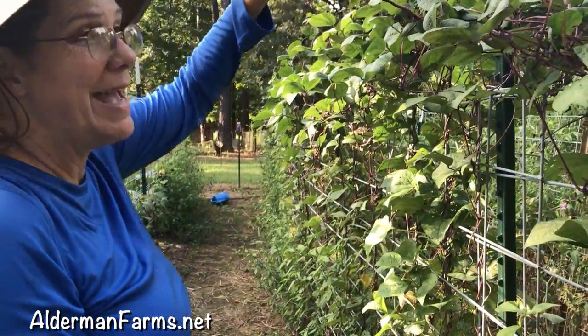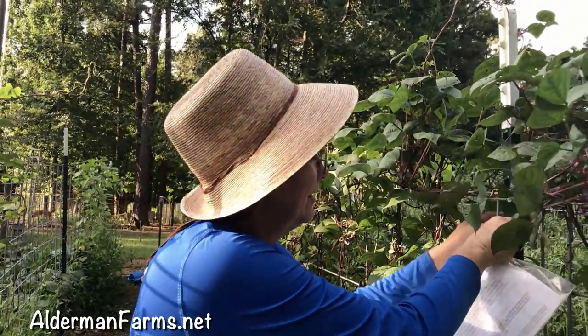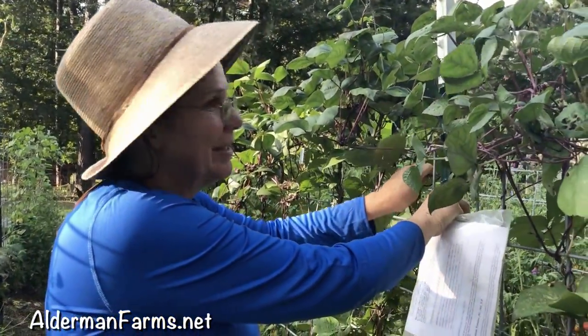We've actually had them cross over and make a canopy, and you would think that's easy picking, but it's really not easy picking above your head like that. So we try not to let them do that.